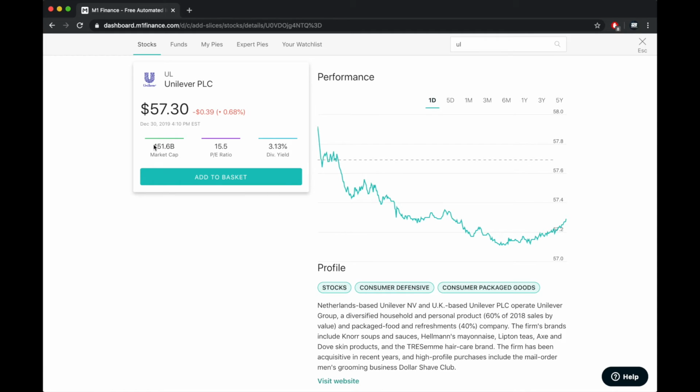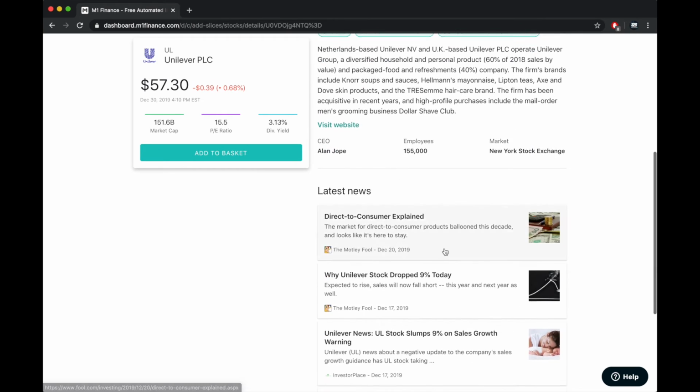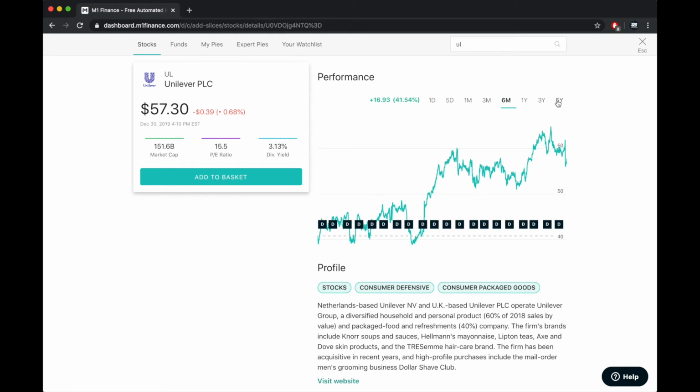Underneath that, it's going to show us some information about the fundamentals of the company. These are things you might want to consider depending on your investment strategy for the longer term. These are some of the more important ones. That's why they're highlighted up here at the top. But underneath over here to the right, you can see there's a little bit more and some of the more recent news about Unilever. On the right, we see a line chart and we can adjust it to look at 5 days, a month, 3 months, 6 months, even 5 years worth of data. This D down here, as you can see when I hover over it, just means a dividend was paid out on that day. So let's just say I do want to add UL to my pie.